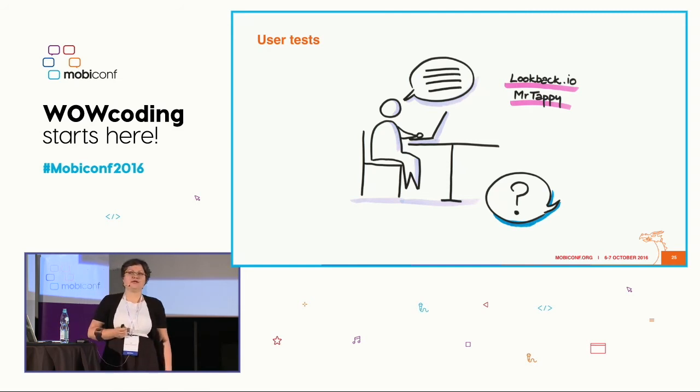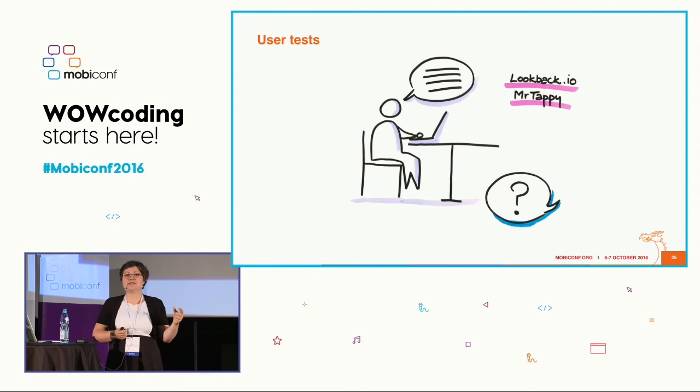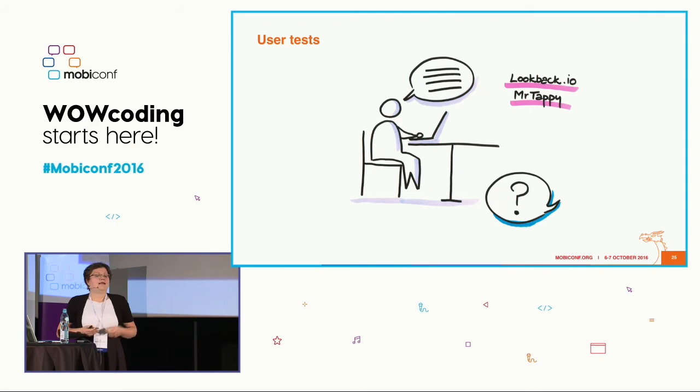It usually requires the user to perform a number of tasks. They should be embedded within a story so people understand the purpose of the task, but you cannot give solutions. So one thing you have to remember is, don't use the terms, the labels, for example, from your software. Because then people can easily find what you're asking them to find, and it doesn't mean it's user-friendly.